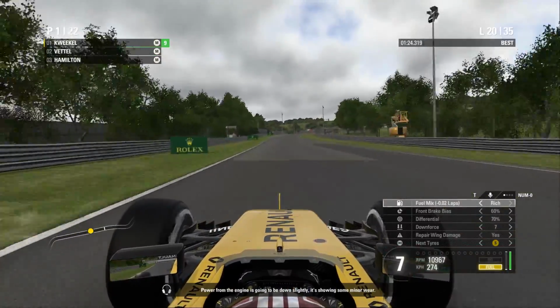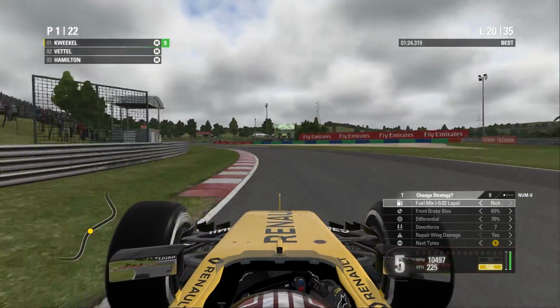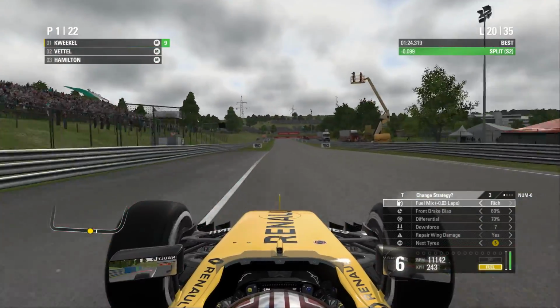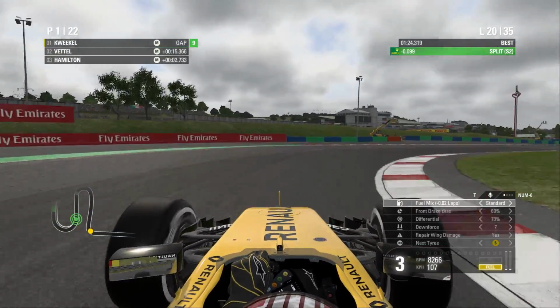Now we get an engineer call as well. Power from the engine is going to be down slightly. Well, whatever. Nothing was going to stop this great stint we have got going here, because lap 20 we have still not stopped. And here we go, a one stop. I absolutely did not expect this.